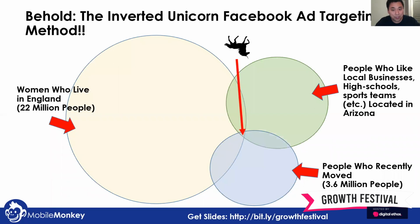Well, they overlap one additional interest, which is local interests. So people who like high schools or restaurants or sports teams or universities or colleges located in Arizona. Does that mean that you're from Arizona? It doesn't. It's not a guarantee, but there's like a 99% chance that you have some kind of local roots there. Otherwise, why are you engaging with all these local pubs and stuff like this?